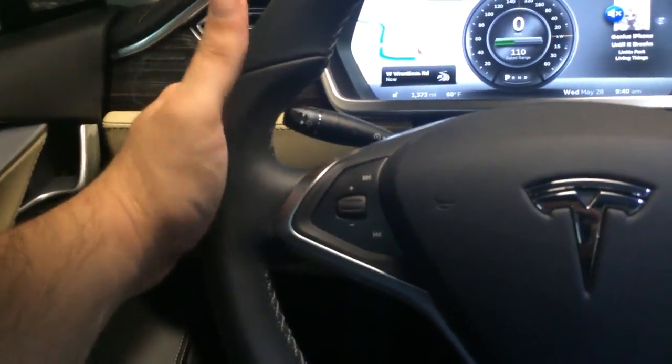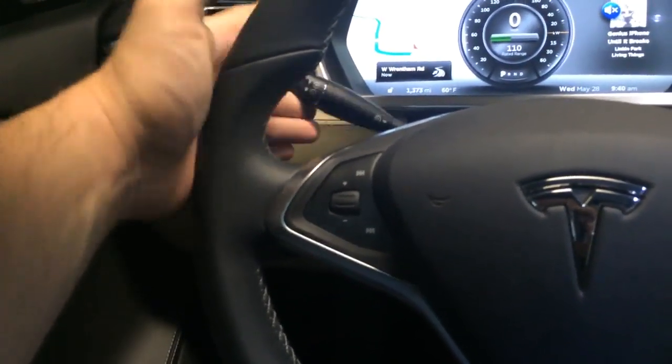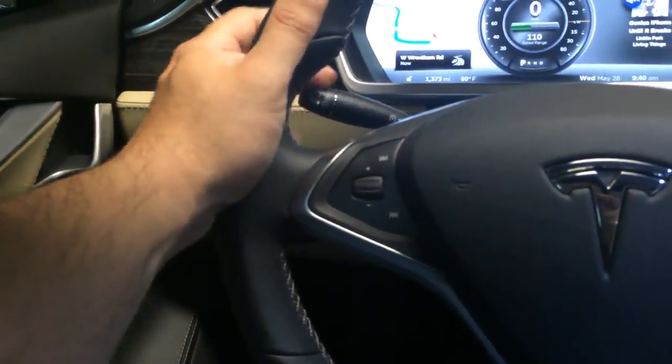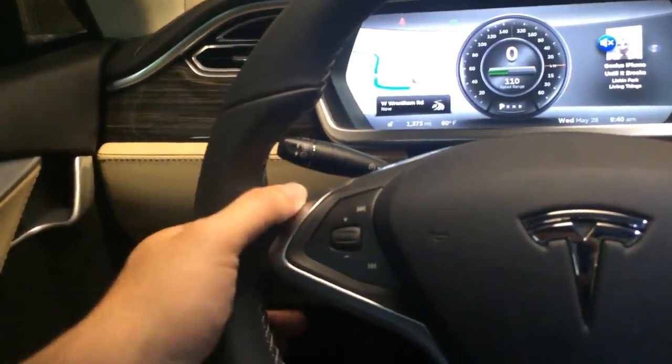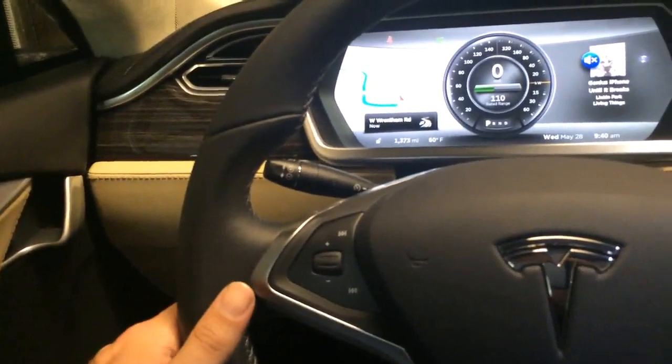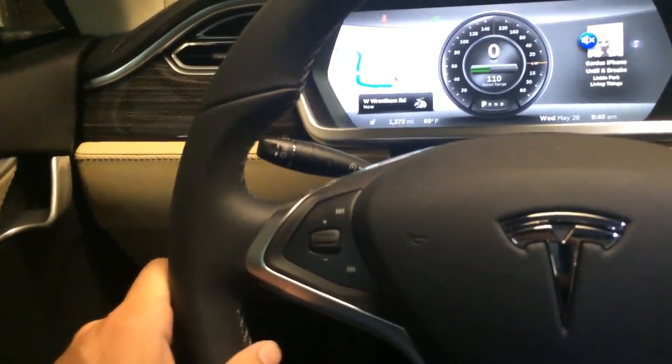When I first got this car, I was constantly hitting the cruise control buttons up and down and things like that. So, kind of a pain. But I've gotten a little bit more used to it now that I've been driving it. Like every car, you get used to it, and you learn how to drive it.